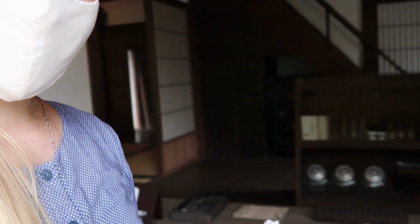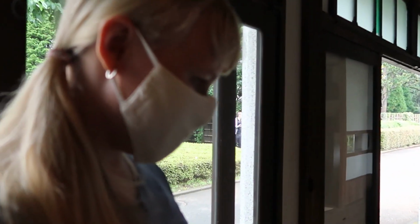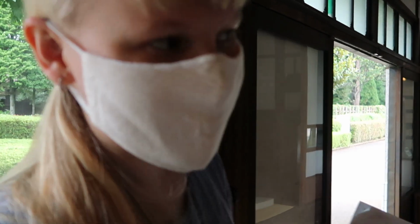Now I thought this was a drugstore, but actually this is a cosmetics manufacturer. So apparently this is the shop where women came and bought some cosmetics for themselves. How cool. Let me show you.